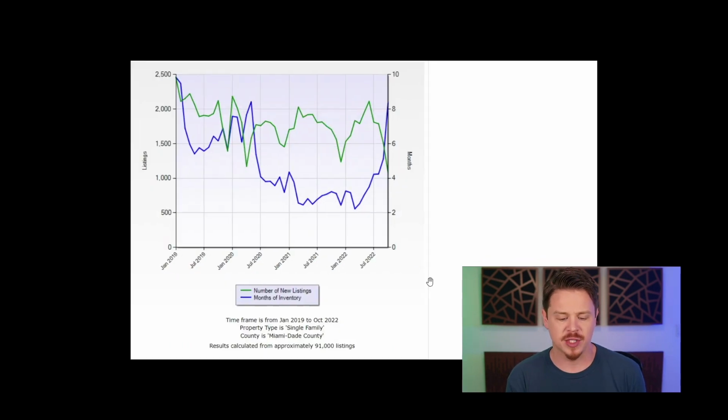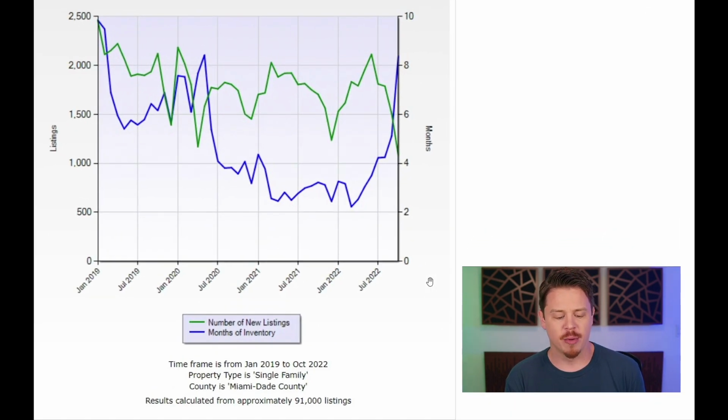Now, next up for single family homes, I want to show you guys number of new listings versus months of inventory. So number of new listings is your green line, months of inventory is the blue line.